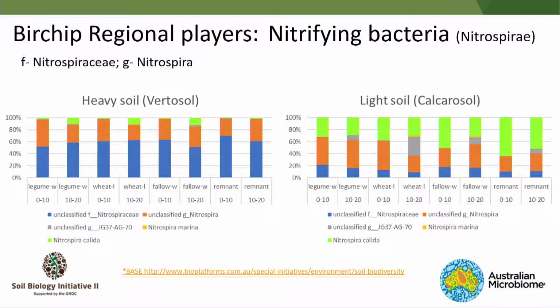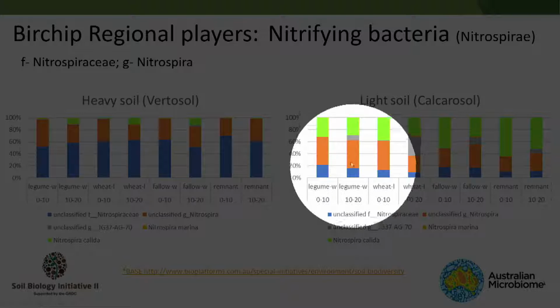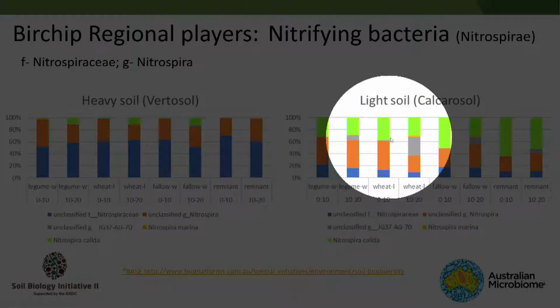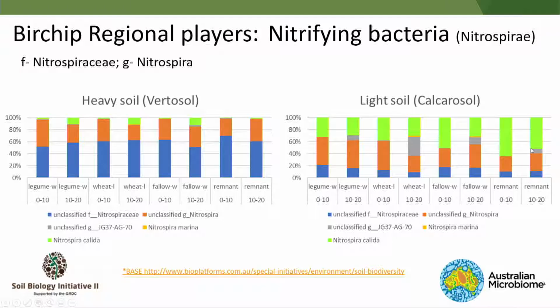And this is another group. We talked about the Proteobacteria, another group here on a heavy and a light soil. So this is another group of nitrifying bacteria. And you can see that there are four different types of genera present in a light and a heavy soil. And interestingly, in the light soil that dries out fairly quickly, at different depths, you can see that, follow the grey, which is this unclassified one, we don't even know what it is. It tends to be at 10 to 20 centimetres, so 10 to 20, 10 to 20, 10 to 20. So some of these nitrifying species have adaptations to moisture conditions. So we need to know a little bit about the biology.